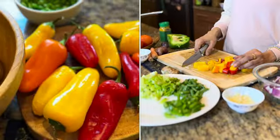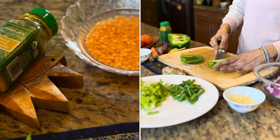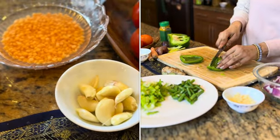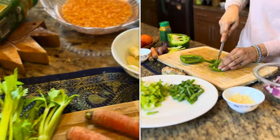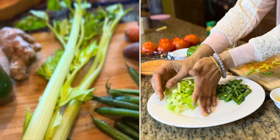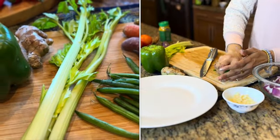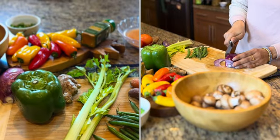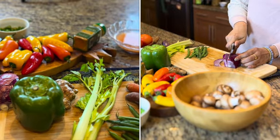Mushrooms are rich in antioxidants which help protect cells from damage and also may slow down the growth of certain cancer cells. Colorful peppers are rich in vitamin C and carotenoids that neutralize free radicals and reduce oxidative stress. Green vegetables add chlorophyll, folate and iron which support cell repair.